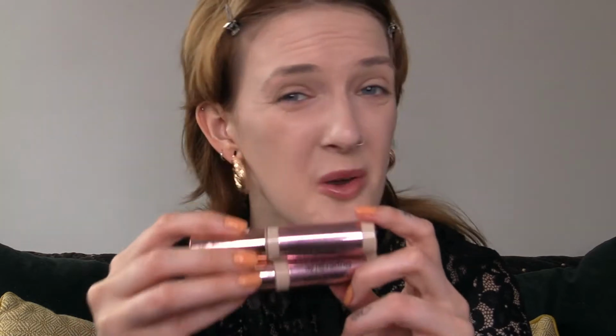Okay, now I'm concealed and hydrated, and I'm going to conceal with my Conceal and Hydrate from Revolution. Classic. It's just so good, and mine is C1. I'm running out of it, so eventually I will move on to another.